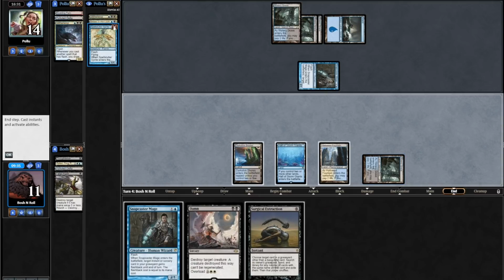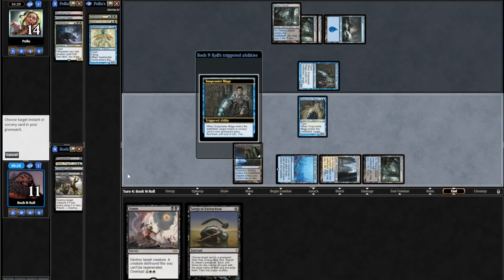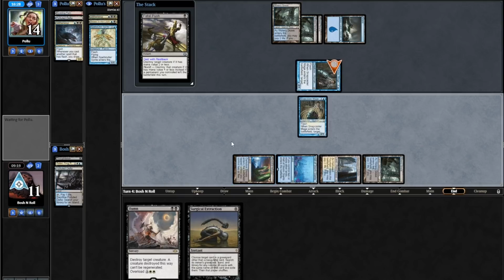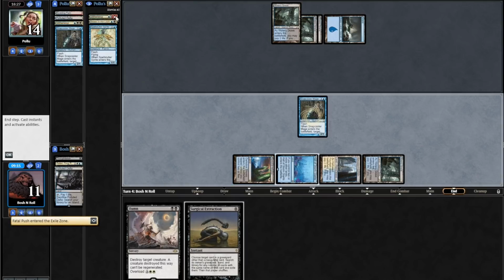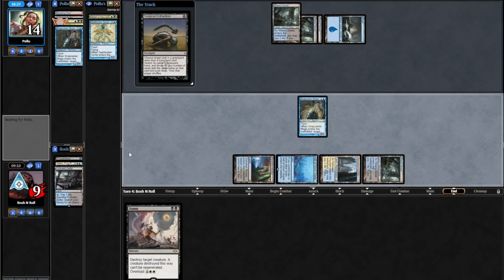And I can snap Fatal Push their Snapcaster, then also extract their Slithers. Snapcaster, Fatal Push, push your Snap. Now you're suddenly behind on a board where a second ago you were ahead. And I know their hand is Drown and Spellstutter. I don't think the Surgical is getting better. Just cut their engine out from under them.